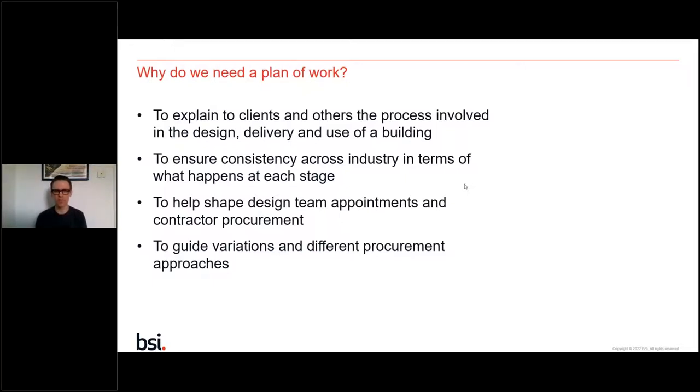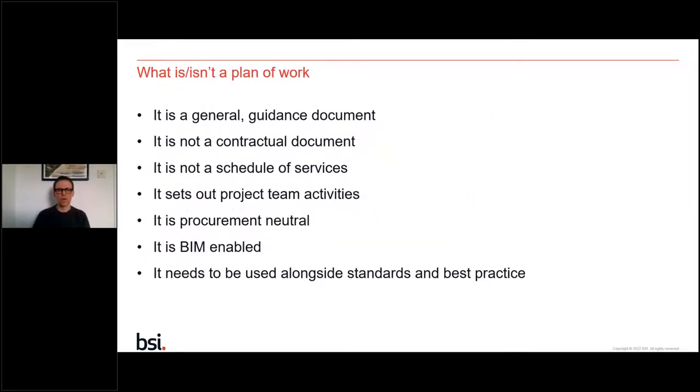The most recent version, the structure of that plan of work is based on the same. So the 2020 version, the stages are the same as those from 2013, which was broadly created to map to the industry's and our government's drive to better embed BIM and information management processes. So what is and isn't the plan of work?